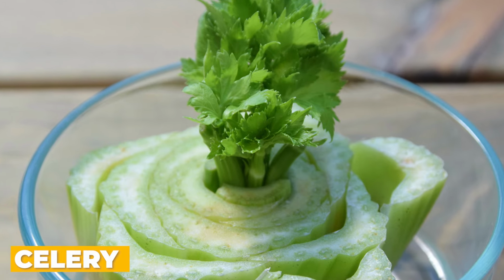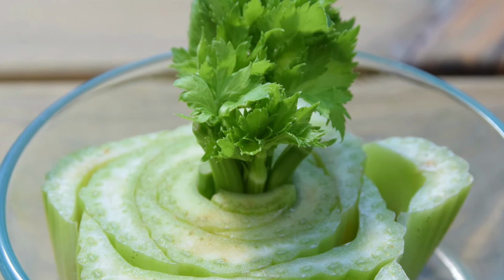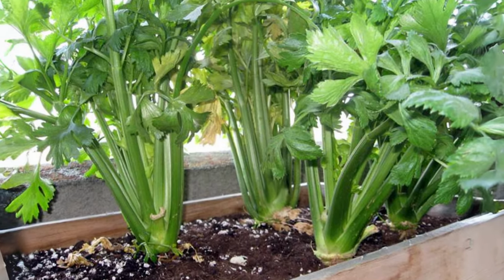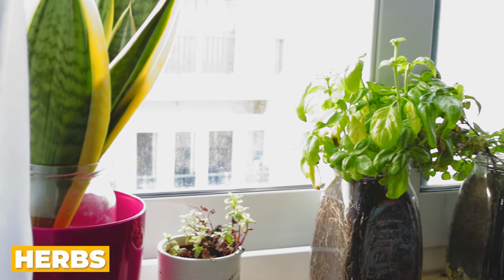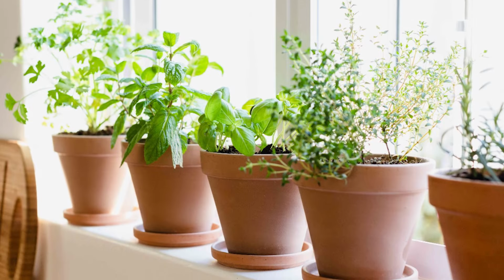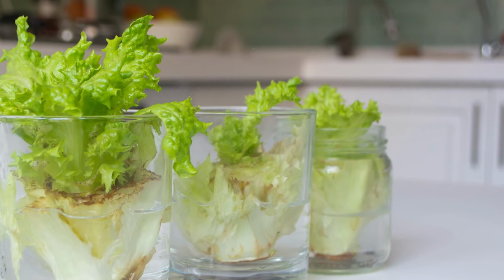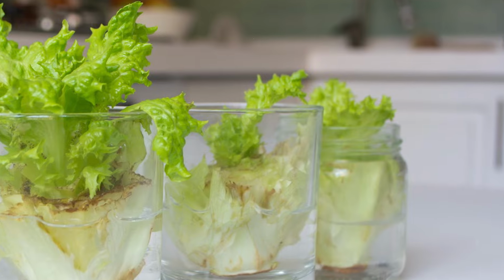Celery can be regenerated from scraps. Place the 2-inch stump in water or a small amount of potting soil, root side down. If you're short on space, herbs can be grown on or by the windowsill in small pots for a window herb garden. Edibles can be nurtured indoors on a small windowsill, tabletop, or balcony in water.